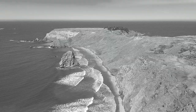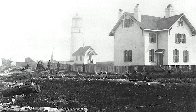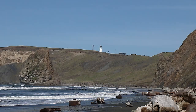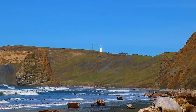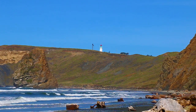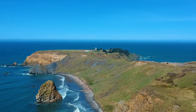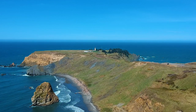Spanish explorers named Cape Blanco after the chalky white cliffs on the south side of the cape. In 1870, the lighthouse was completed and a large First Order Fresnel lens was first lit. Cape Blanco holds a few Oregon lighthouse records. Since the original Umpqua River and Cape Arago lighthouses were lost, Blanco is the oldest standing Oregon lighthouse today. Cape Blanco is also the most westerly point in Oregon. Being high up on a cliff, Cape Blanco has the highest focal plane at 256 feet above sea level.